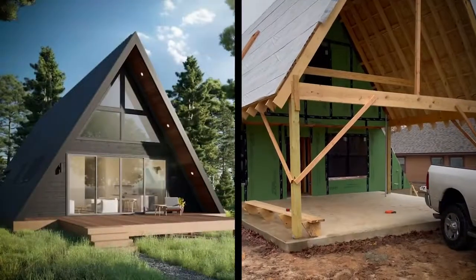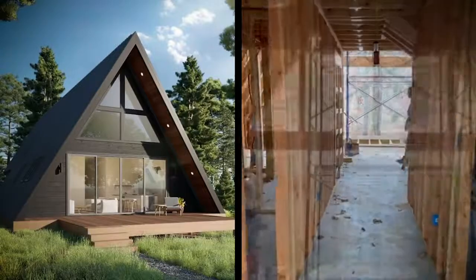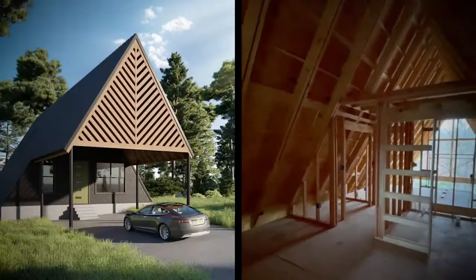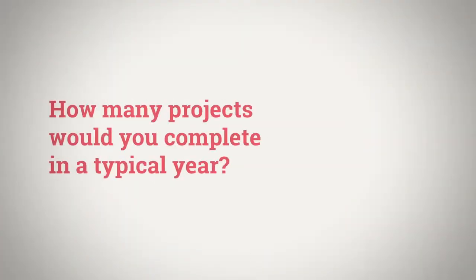We mainly do new construction, and specifically modern lakeside homes, which are sort of an updated version of the classic lake house and cabin. We do everywhere from spec to semi-custom all the way to custom homes for our clients. We estimate about 6 to 8 a year, and we'll probably fold in 3 to 4 maybe larger remodels in that as well.